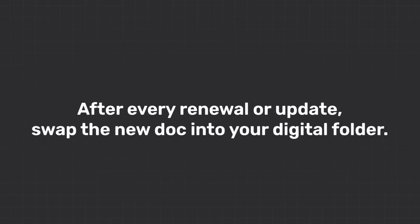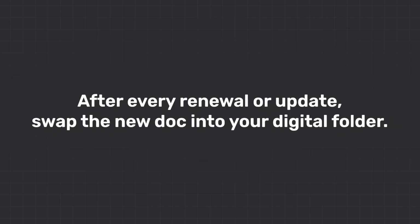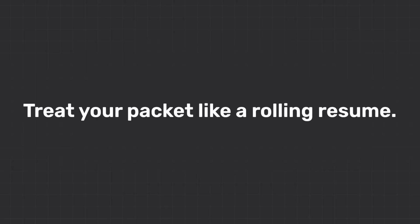Pro tip, after every renewal or update, anything related to your company, the FMCSA, your tax forms, anything, right? Make sure you swap out those docs in your digital folder. However you have a digital folder, iCloud, Google Drive, a Dropbox, whatever you're using, make sure that's accessible on all your devices, easy to get to, easy to attach those documents or that entire folder to an email to send to your broker so you can do things quickly, all right? Again, treat your packet like a rolling resume, all right? It needs to be sharp, it needs to be current, everything up to date, and super easy to send, all right?